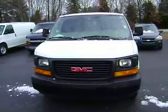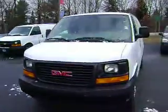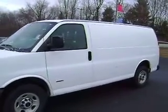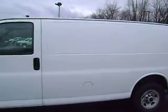Okay, here we have a 2008 GMC Savana. Very nice van. It's only got 31,141 miles on it, and it is a diesel. Very hard to come by. It's in good condition.